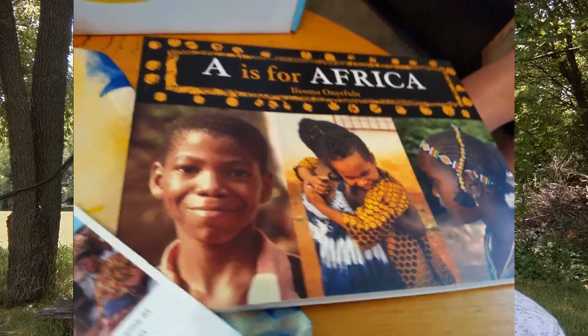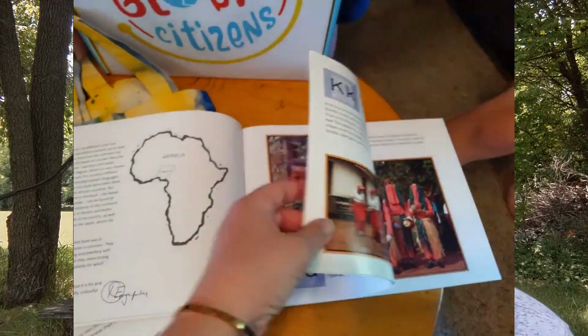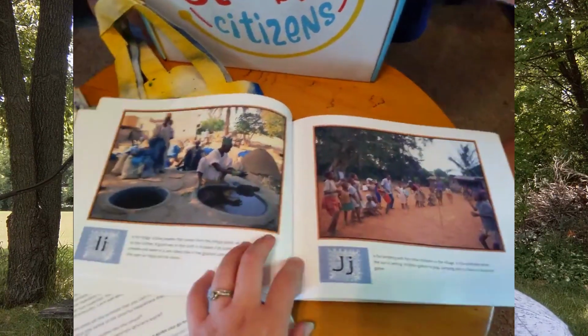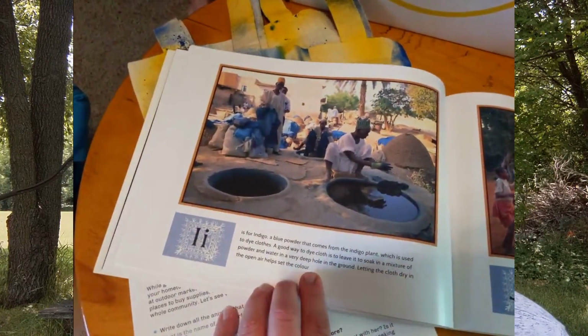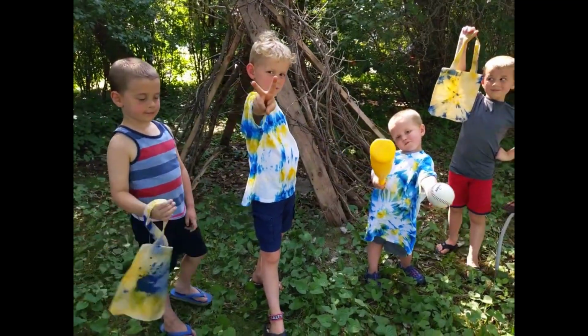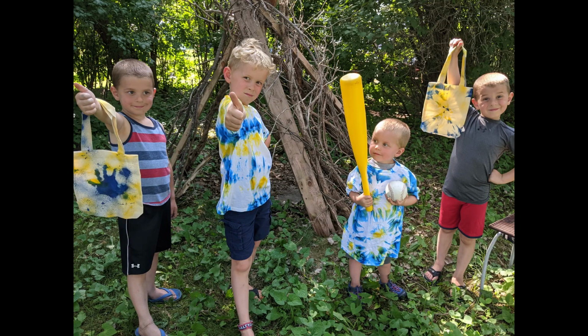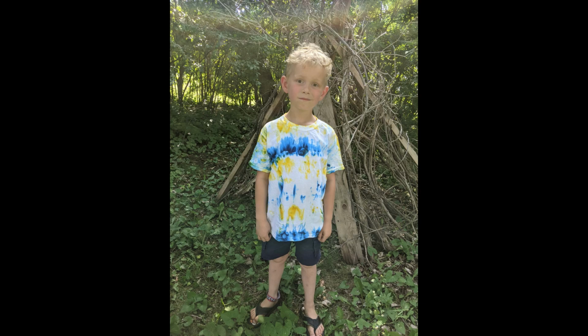In the book that was sent with it, A is for Africa, for I, the word is indigo, and it talked about how people dye their fabrics, why the color, and how the process works that they go through. We enjoyed reading this book, and it really tied in with some of the crafts, so it was great for us to be able to go back and talk about them again. And we'll be using this book many more times within the month of studying Africa too, I'm sure.